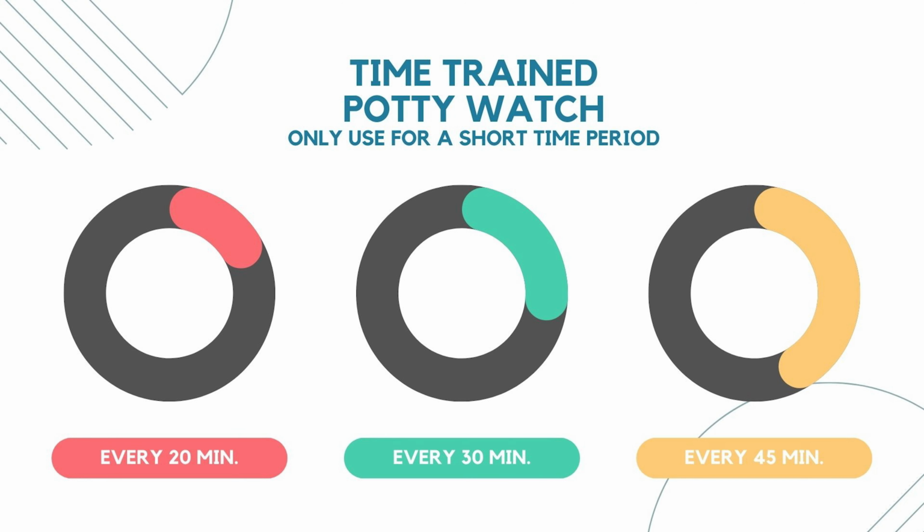Let's start off talking about when to use a timer and how that should look for our children with Down syndrome. It is okay in the beginning to set a timer or have your child have a potty watch and go every 20 minutes, every 30 minutes, every 45 minutes while you're trying to figure out your child's natural patterns. That is okay for about 3 months. After 3 months, we really want to have a better idea of when they're going to need to go and take them during those times rather than just every 20, 30, 45 minutes.